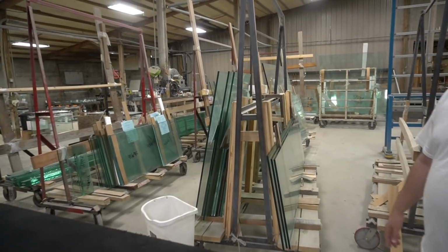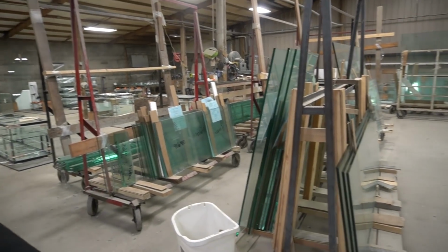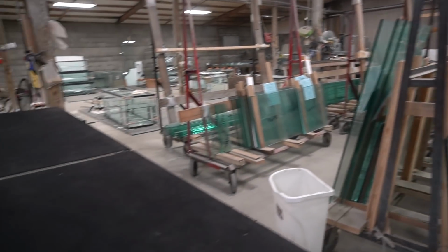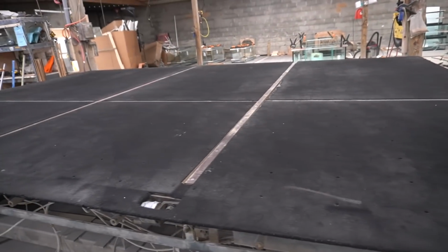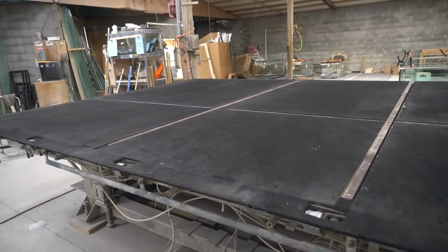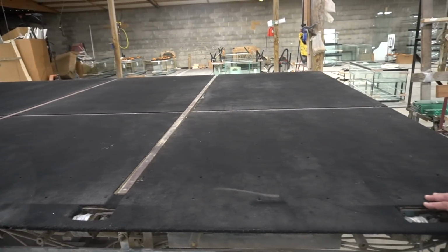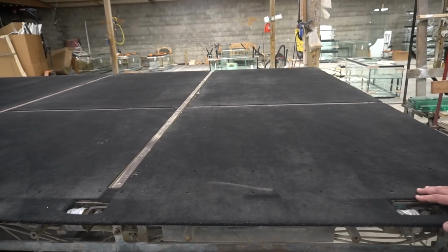All this is for this section. So everything here is for tanks that have been ordered, you're saying? Yeah. Now you're saying this uses air to float, so you could have a 1,000-pound piece of glass on here and you could just push it around because it's floating on air. That's exactly right. That is crazy.